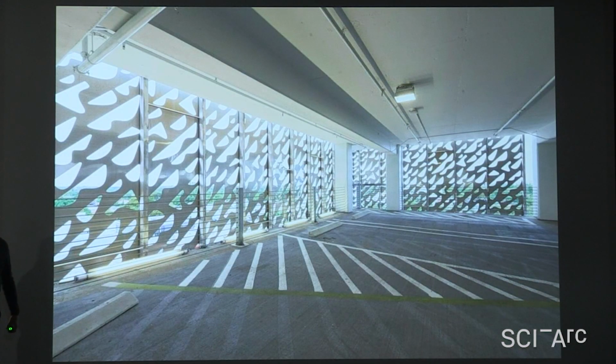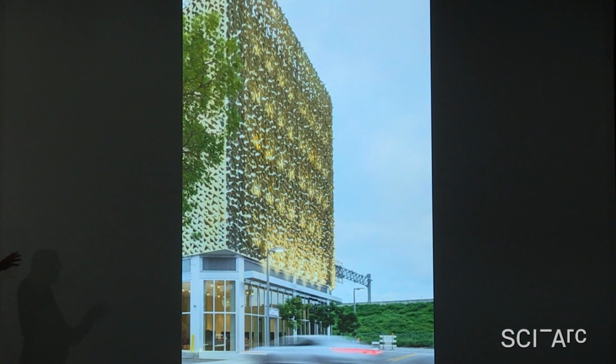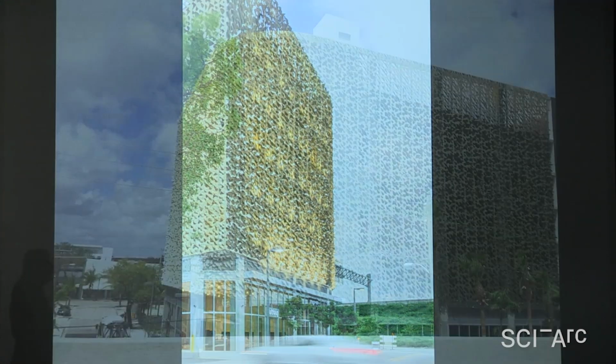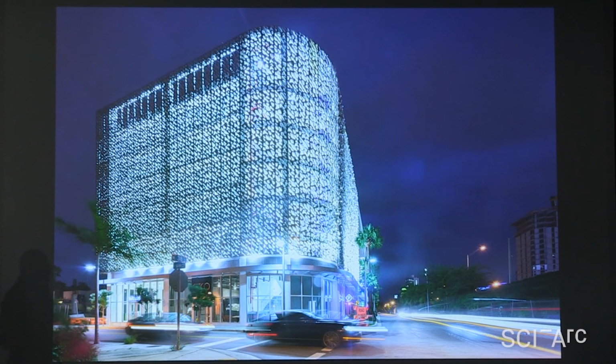Now on PVD, or physical vapor deposit stainless, it's like titanium nitride on the one side, so it's golden. The back side's natural stainless, which actually worked out really well for this project because of the way they light it. At daytime, it looks this brilliant golden tone, with different shadowing effects and this wild texture across the surface. And then at night, it takes on a whole different character as the stainless steel is reflecting the light on the inside.